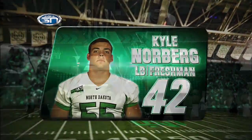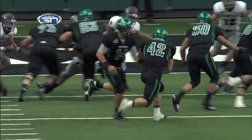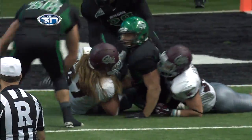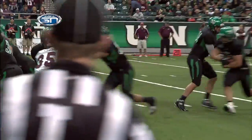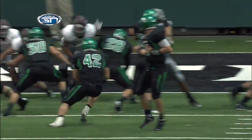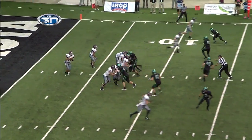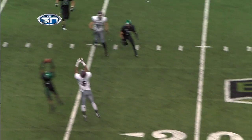UND would reach the Montana 4-yard line, and then a turnover. Kyle Norberg would fumble here. Montana would recover, and UND's scoring attempt was ended. But UND bounced back, another 10-play drive, capped off by the Norberg touchdown. UND got within 15-7. On the ensuing Montana possession, Smith-Lacon is picked off by Chris Brown.